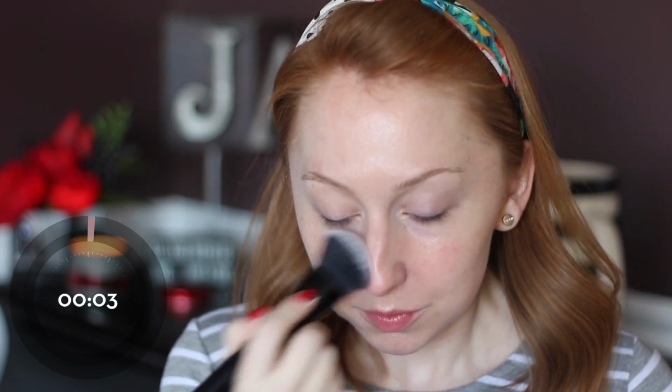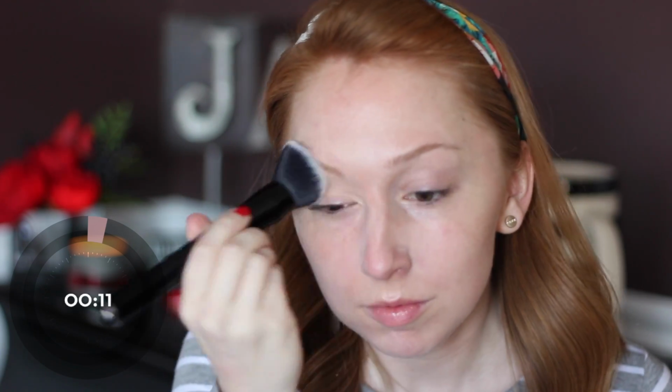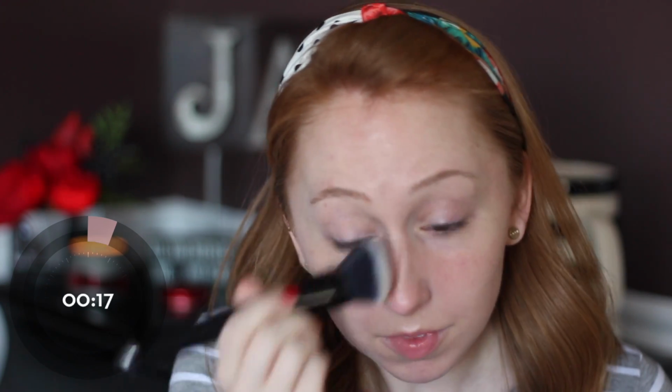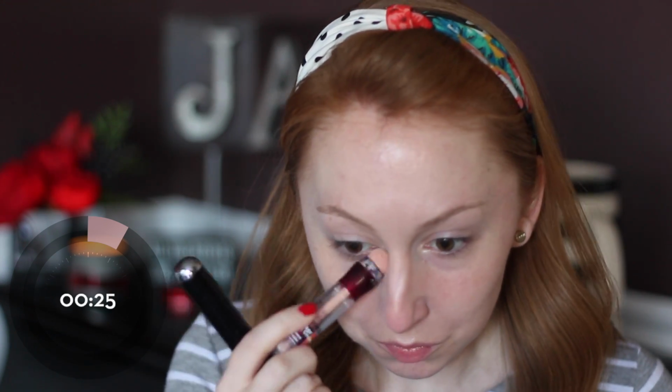To start, I sprayed a little bit of the One Love Organics Vitamin D Moisture Mist. This gives my skin a little bit of extra moisture and helps whatever foundation I choose to apply blend a little bit easier. For foundation, I use the new L'Oreal Infallible Pro Matte, and I have this in shade 101 Classic Ivory. And to apply it, I use one of my largest foundation brushes. This is the Marc Jacobs Face No. 2 brush. This applies product so quickly.